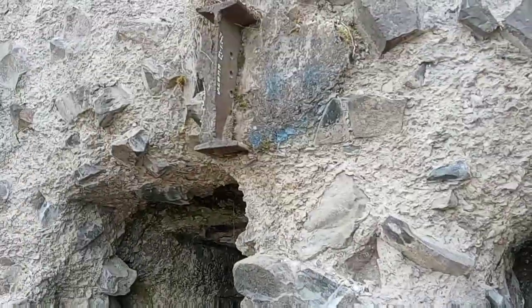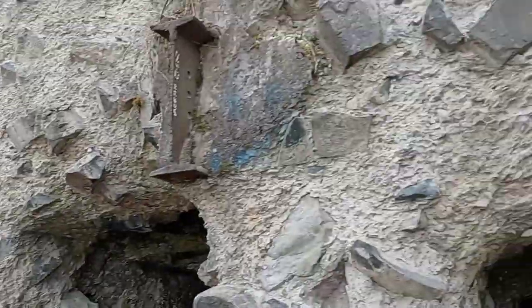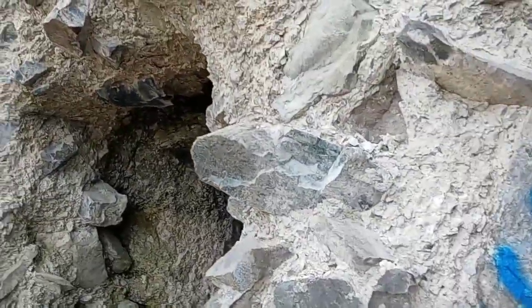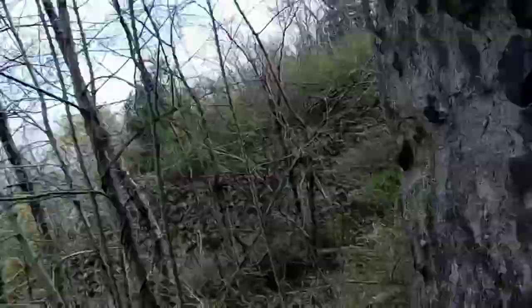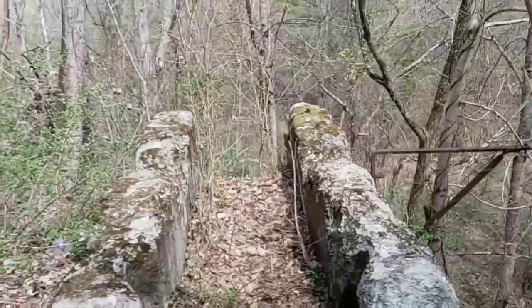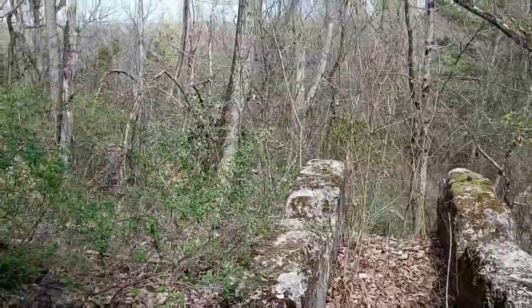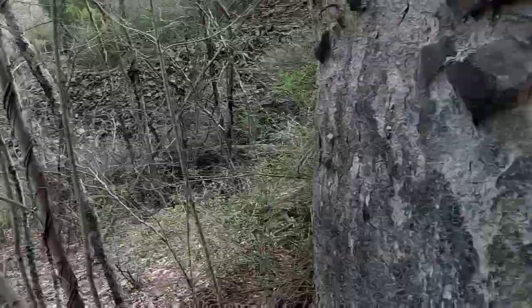Whew. So obviously, another structure built off here. I wonder if this could be another crushing site, or maybe it got delivered here because down there's a crushing site. So anyways, let's go in and investigate. Holy crap. Alrighty.